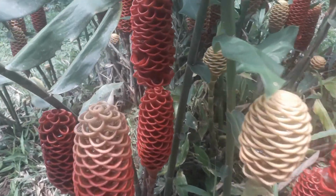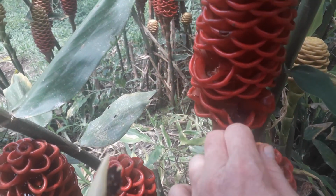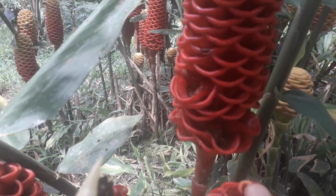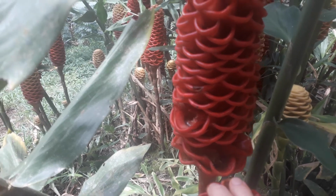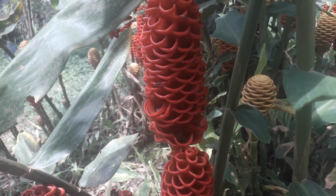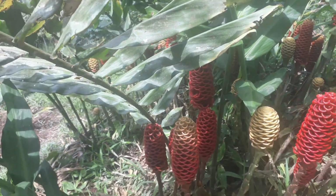Oh, this is really interesting. So where are the seeds? What happens is when they start to turn red, you get this lip at the bottom of the flower, and the seeds form down here. And then eventually one day the flower just goes like that and just spits them out onto the ground. And that's how the plant seeds itself.